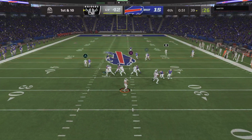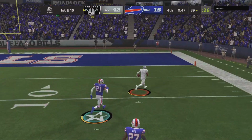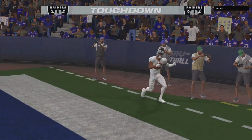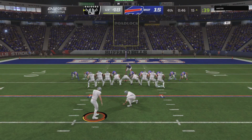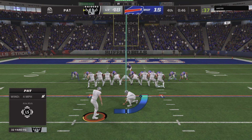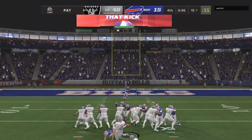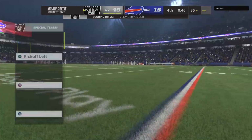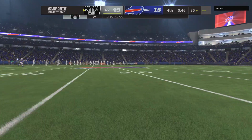65. Carr now on 1st down. He's going to let this go deep for Jackson. It got his man, complete. And he will get into the end zone. It's another touchdown. This thing is ugly. Carlson on for the PAT. And this one was over a while ago as they just add on to their big lead. Raiders 49, Bills 15.